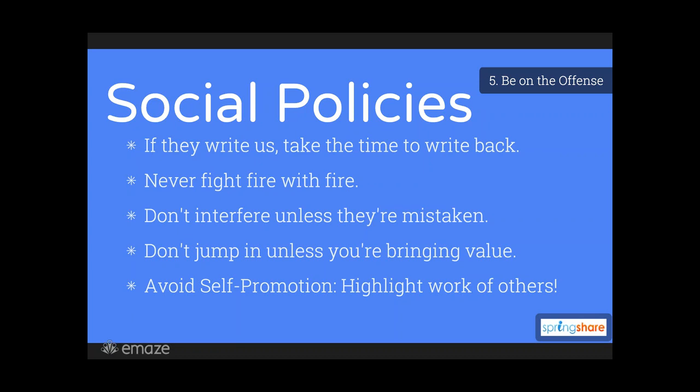So that's one thing that you have to say to yourself: am I jumping in to defend myself or the library, or am I jumping in because I have something of value to bring? To give you an example, there was a conversation going on Twitter where people were talking about customizing LibGuides. Some were saying it was really easy, some were saying it was really hard, and I'm watching the communication going on, and the only time we at Springshare jumped in is when I said, hey, for those of you who are interested in customizing LibGuides, here's a link to our help guide on it. So I jumped in and I brought value, I brought helpful information, and then I jumped out of the conversation.